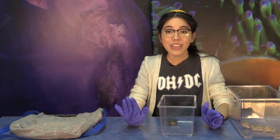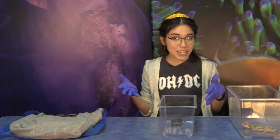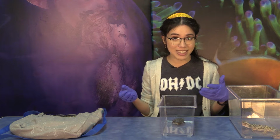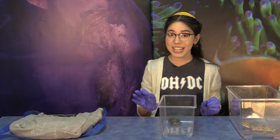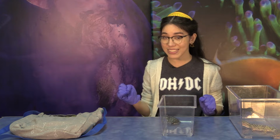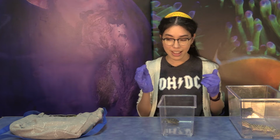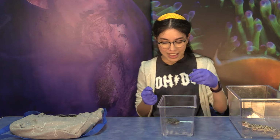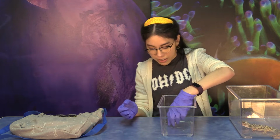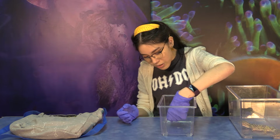Alrighty, now that we have read our story about the animals at the zoo, let's meet some of our animals here at the Discovery Center. So since our theme today is fins, tails, and scales, I've got someone with fins, someone with tails, and someone with scales here with me today. So here, let's talk about my friend over here really quick. Oh, hello, sir.